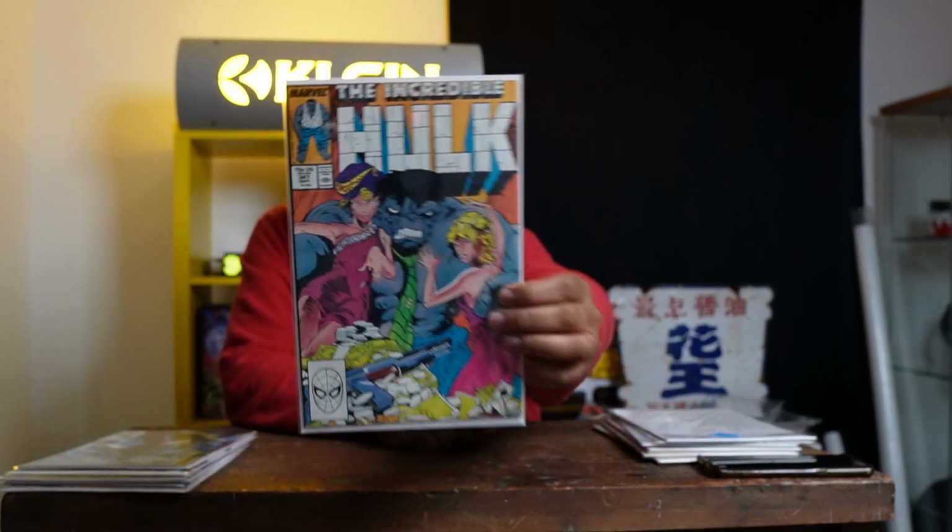Then I have here The Incredible Hulk 347, the first appearance of the Joe Fixit personality the Hulk uses. A tough guy, kind of like a gangster. And this book, believe it or not, can sometimes be found for $1 or $2. And it goes for about 25, 30 bucks raw sometimes, which I thought was surprising. This book is still somewhat popular.